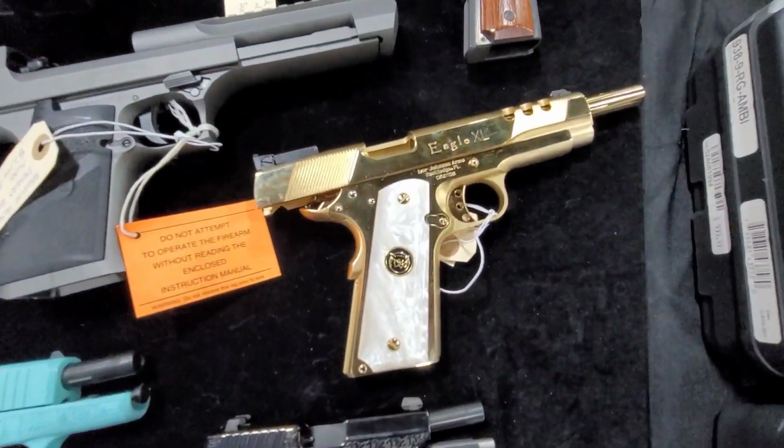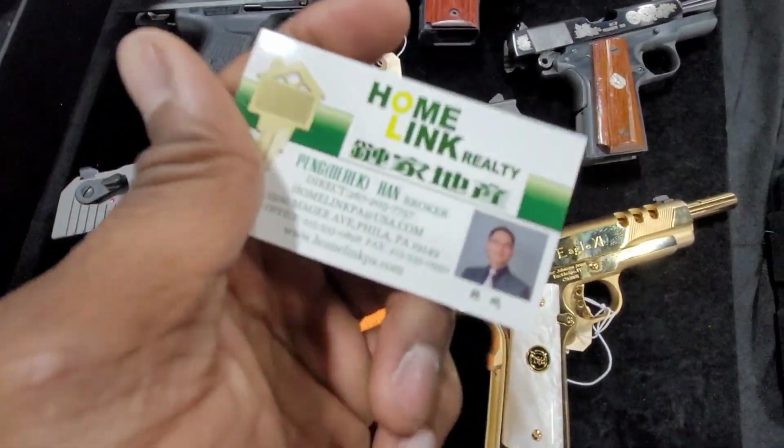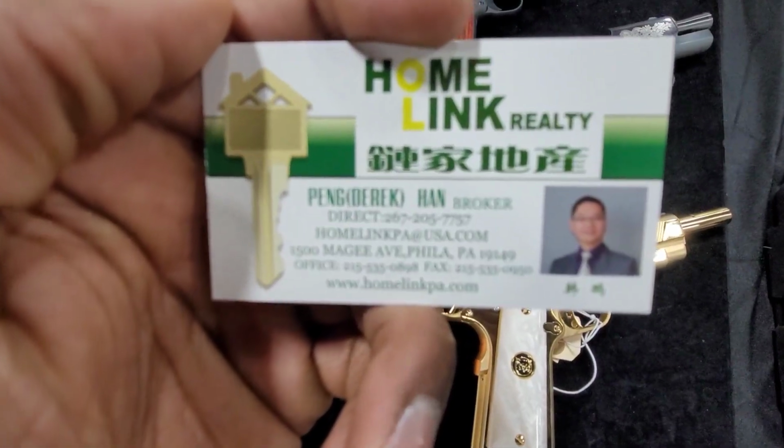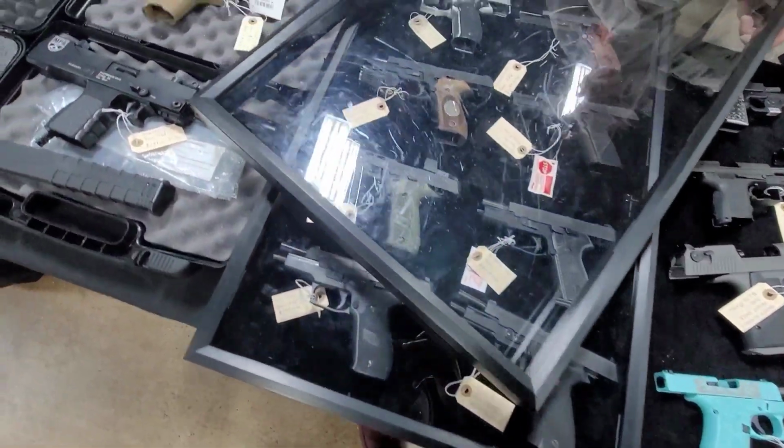Set them up. All these M1 Garands. Crazy. Yo, 10 millimeter Desert Eagle. This is their number. Definitely go crazy. And they ship out of state to any FFL.